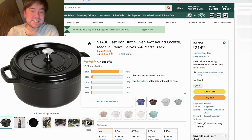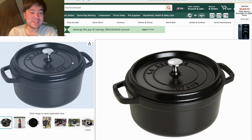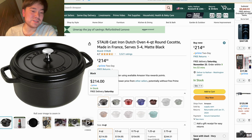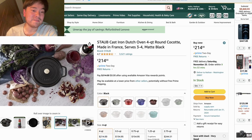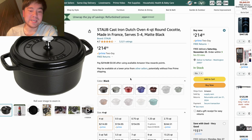Next up, we have the Staub cast iron Dutch oven. I have one of these and I use it all the time. I really like cast iron because it distributes the heat really evenly when you're cooking, so you don't have hot spots that can cause things to burn. So this gives you the best chance of not burning your stuff while also being able to heat it up quickly. These are just really high quality pots and pans.